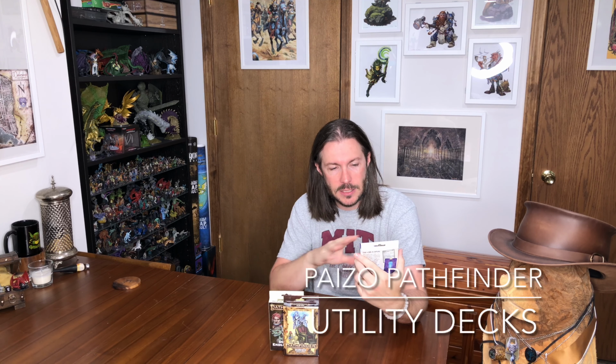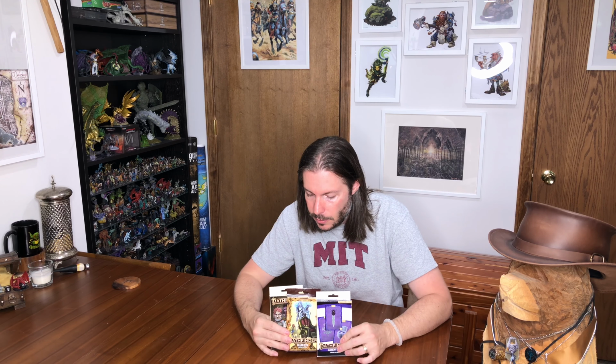Hey team, it's McGuire Review, and we're going to take a look at Paizo's new decks that they're releasing now. Each of these is a little bit different. We'll look at each one of them because I think each has something a little bit different to offer. All three of these are branded with the Pathfinder IP. So these are Pathfinder decks.